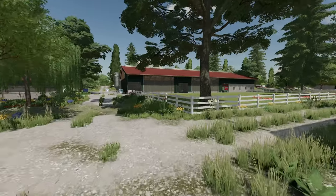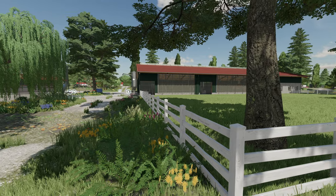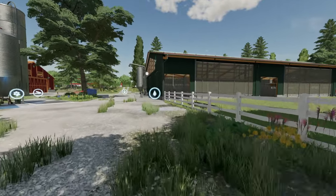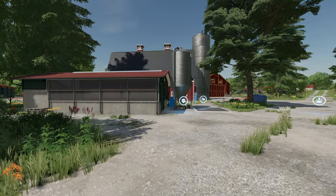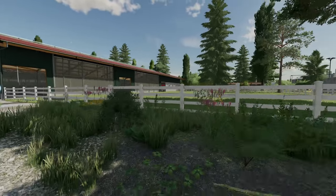A few more animal, maybe a cow barn, it looks like. A very advanced one, as a matter of fact. I think this is one of those roboticized enclosures. They have a little chicken coop here, another barn over there.